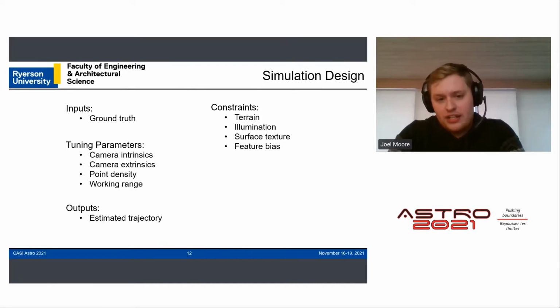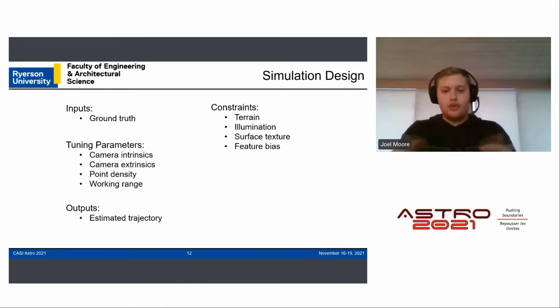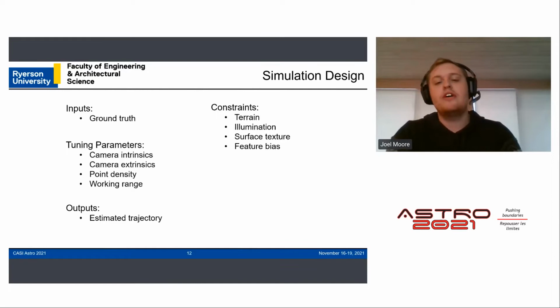And an additional constraint to this simulation was the absence of a feature bias within the point generation. So a lack of terrain within the simulation means that the points are generated uniformly within the field of view of the cameras. In the field test data, there's usually an oblique bias to these features, which means that features on the ground appear closer to the rover, and features that are further away, above the horizon, are further away. So there's a bias to the features themselves. Right now it's a constraint; it isn't considered for the simulation.